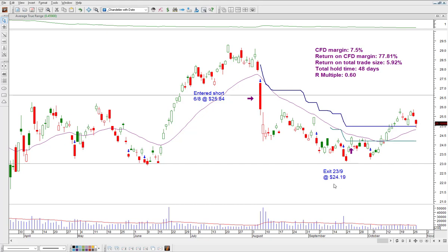So that was the 23rd of the 9th that I was taken out. Held that for 48 days and it was a small R multiple of 0.6. Now I talk about everything in R multiples. So if you're new to trading, you might not understand what that means, but I educate on all this in my trading courses. So I want to make sure that I never lose more than a 1R on a losing trade, and I want to make obviously a positive R multiple on a winning trade, but also have multiples above 1 as well. So I made more than my risk amount.